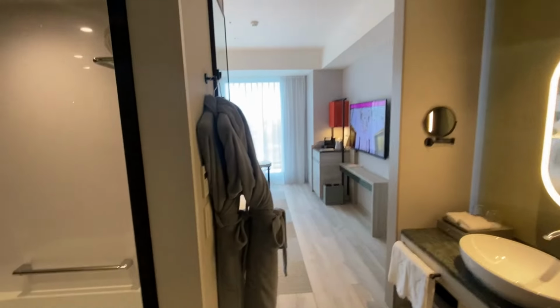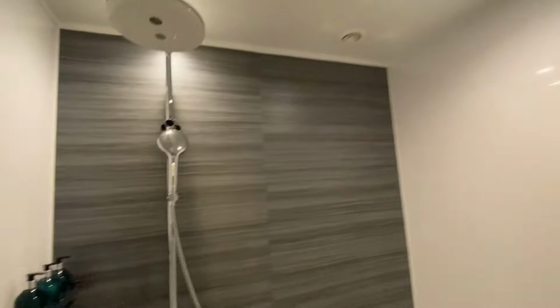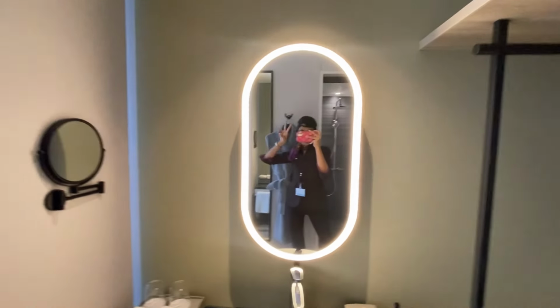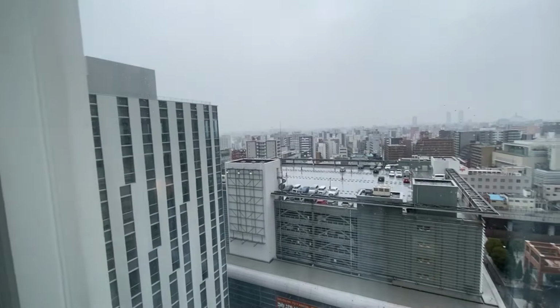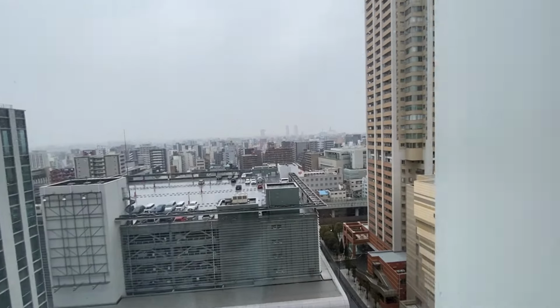So hey guys, I'm in Japan right now. I'm so sorry I couldn't make a video nicely, but I just landed in Japan and this is my hotel, guys. It's so beautiful. Wow. This is my hotel. This is the view, but I think the view is not good at all.